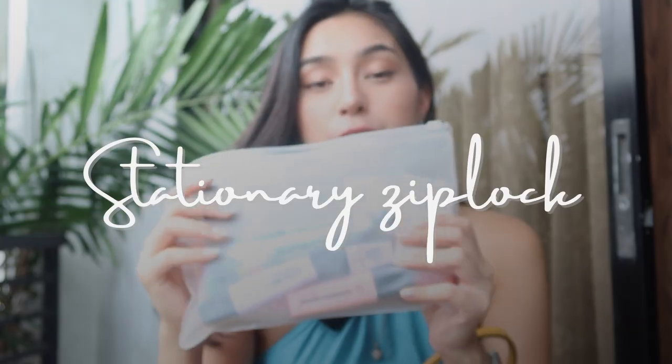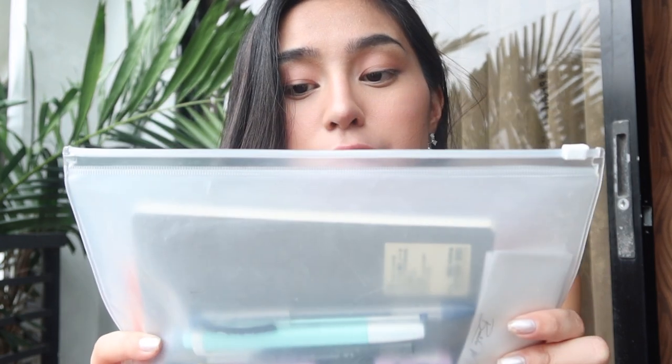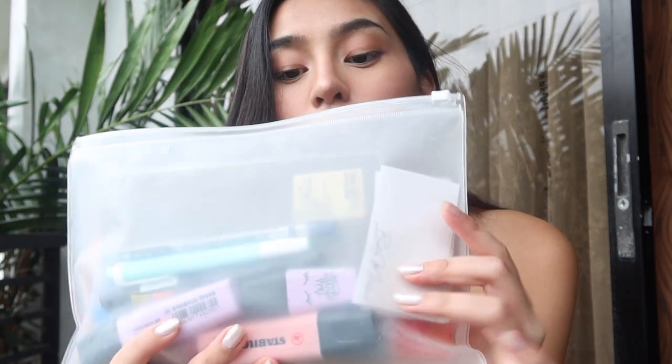Next is my stationery Ziploc. So, I have everything with me here, including my checkbook, my notebook. I'll show you what's inside. So, this is my favorite notebook from Muji. I always take notes, especially during the pageant. I would always study inside my room and would just Google some current issues and I write them down.